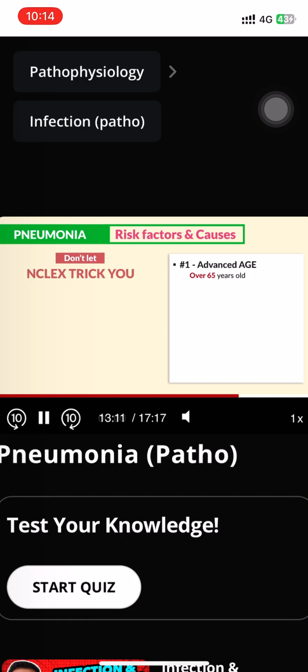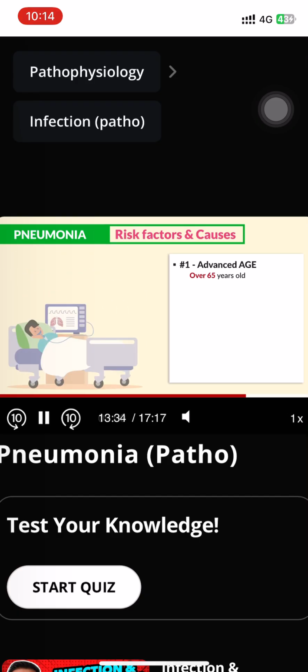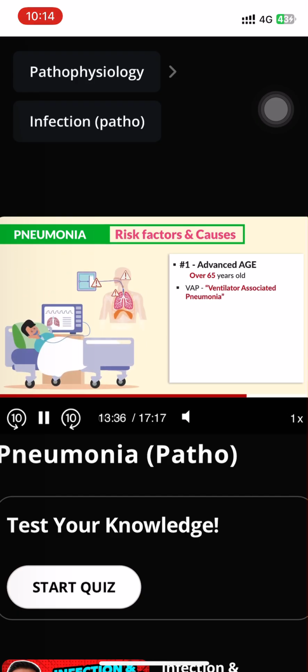Now, don't let the NCLEX trick you here. Environmental exposures are not a greater risk factor than advanced age here for pneumonia. And neither is nutritional deficit or even obesity. So always think here, advanced age over the key number, 65 years old, is the number 1 risk factor for pneumonia. Now another highly tested cause is for clients on ventilators who get VAP, ventilator-associated pneumonia.